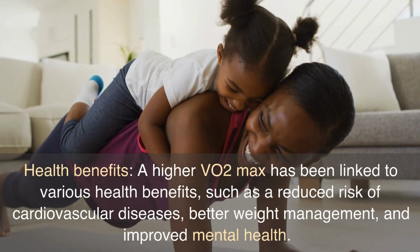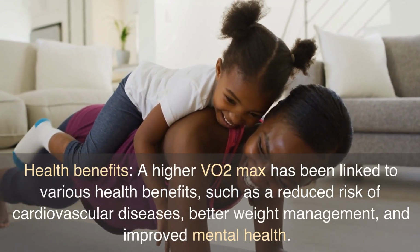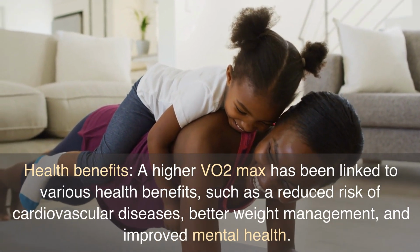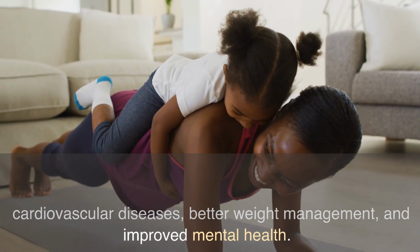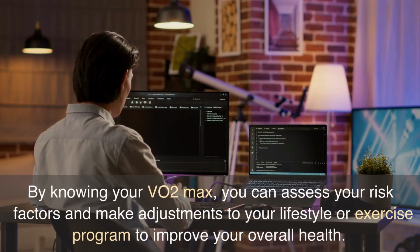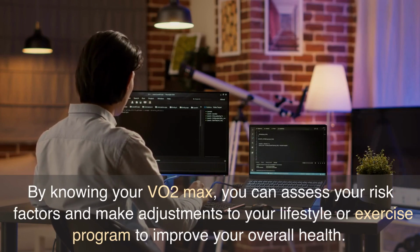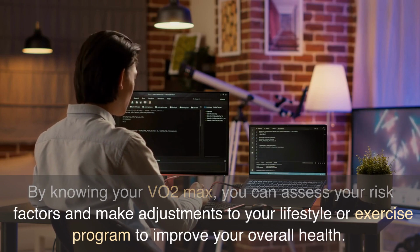Health benefits. A higher VO2 max has been linked to various health benefits, such as a reduced risk of cardiovascular diseases, better weight management, and improved mental health. By knowing your VO2 max, you can assess your risk factors and make adjustments to your lifestyle or exercise program to improve your overall health.